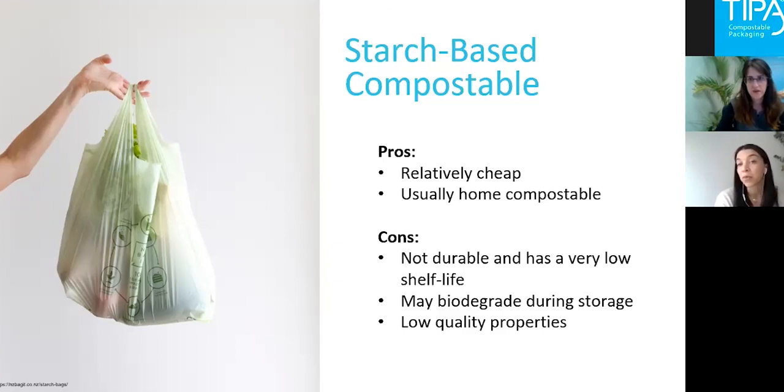So the pros are that they're relatively cheap for sustainable packaging, and they're usually home compostable, which is a really great standard. The cons are that they're not very durable. They have a pretty short shelf life. They can biodegrade on your products during storage, and they have pretty low quality properties.